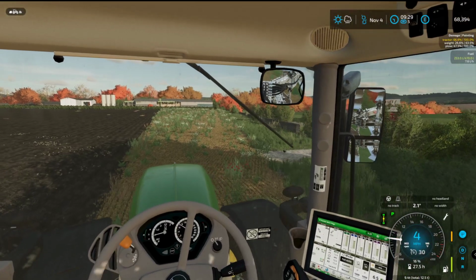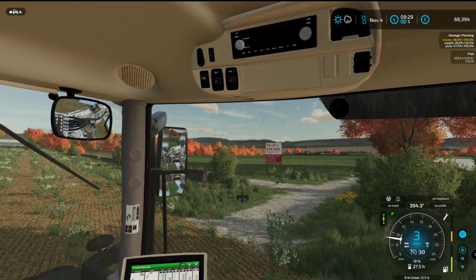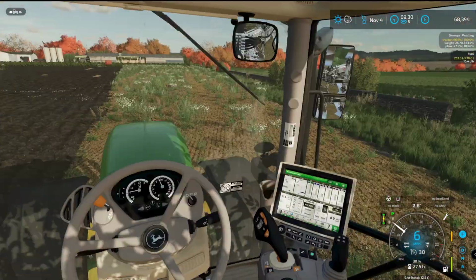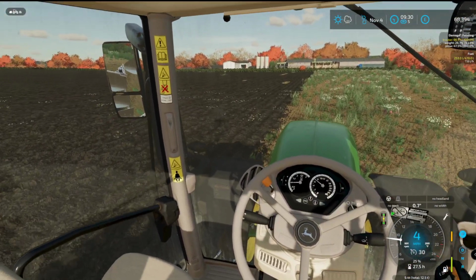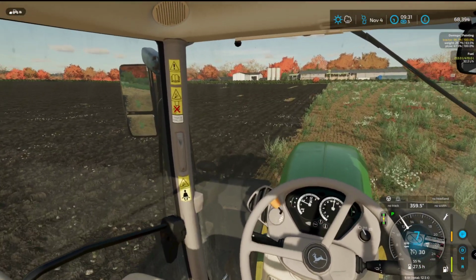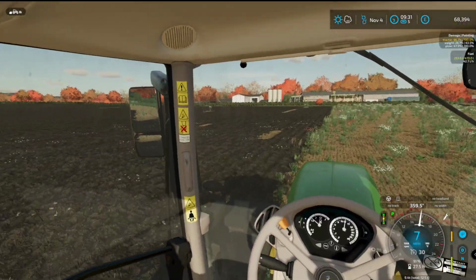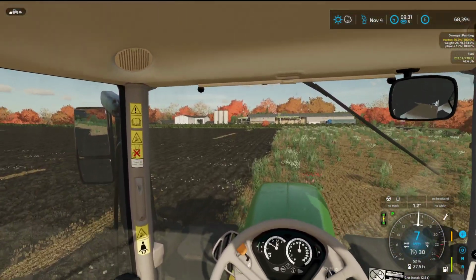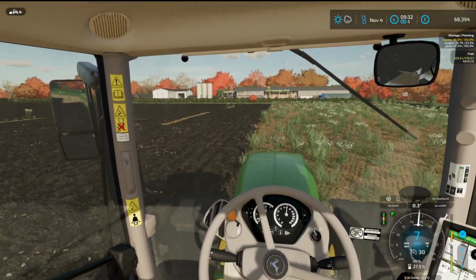Looking like we are getting some land there to let off for sale, so we could possibly lease that plot of land there. It's a massive area of land, and would be good for growing cereals on.